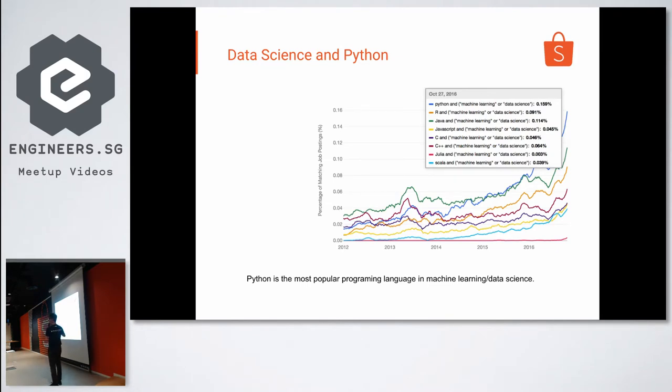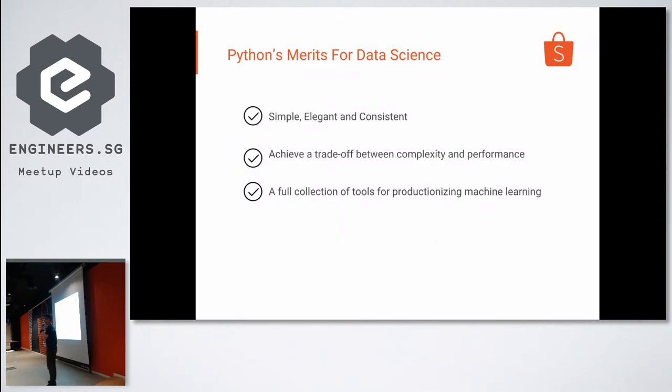As we can see in this figure, the data is quite outdated, but after 2016, Python has been ranked number one in machine learning and data science. Okay, so as can be seen in this figure, Python is the most popular programming language in the machine learning and data science areas. So why is Python so popular in data science? Based on my understanding, I think it has three factors.